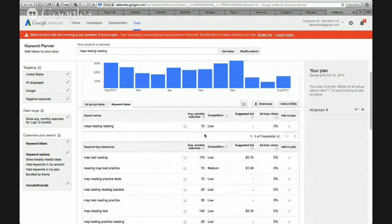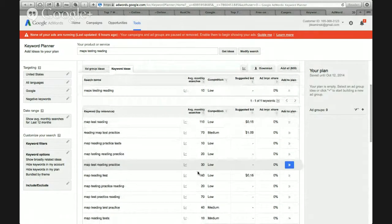Now here it says not a lot of people are actually searching for that in a month. Only 10 people. So here's something that's even more beautiful than Uber suggests, because here it tells me how many people are actually looking for that. Now, if I look at reading map test practice, I get 70. That's a great keyword. I could do a video that talks about how to help your child practice before they take the maps test.